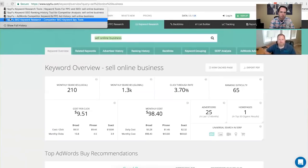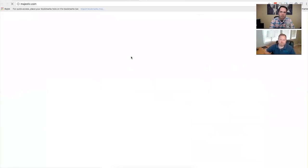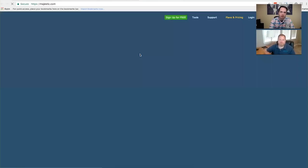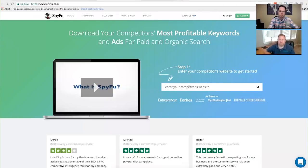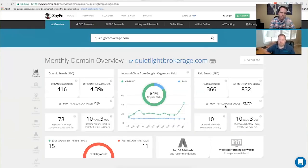So that's an overall good tool, and there are a lot of these tools out here: Moz, Open Site Explorer, SEMrush, Majestic, Ahrefs. I personally really like Ahrefs. These are all really good tools, and using them in combination is going to give you a sense for how the data all adds up. Understand that when you're looking at data in any of these tools, they have to use third parties to estimate it. For example, they're estimating for Quiet Light Brokerage that our estimated AdWords budget is $3,000. It's actually not too far off from that, but it's not accurate.